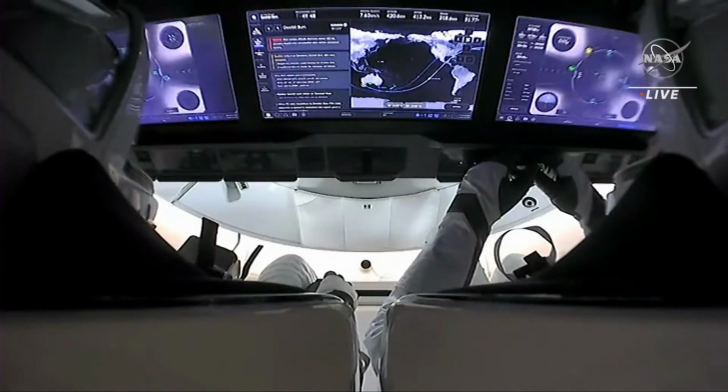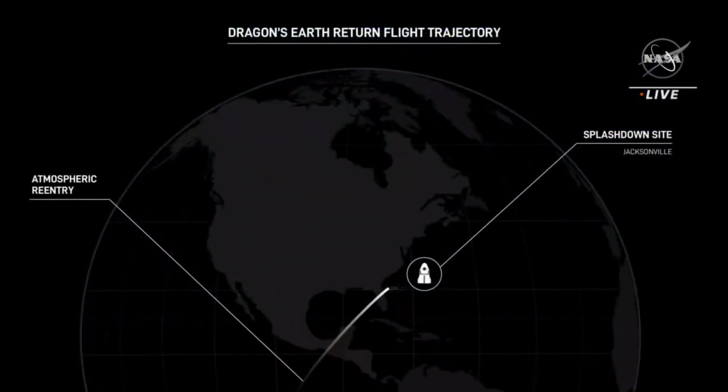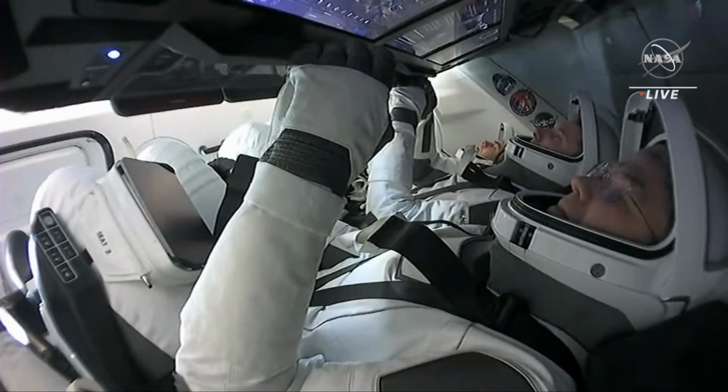All of these sites are located off the coast of Florida, either in the Gulf of Mexico or the Atlantic Ocean. Spreading the supported sites across multiple locations helps us maximize the return opportunities for this mission and future crews, lowering the chance that we'll have to wave off due to bad weather. Yesterday, NASA and SpaceX jointly selected the primary splashdown location of Jacksonville, Florida.